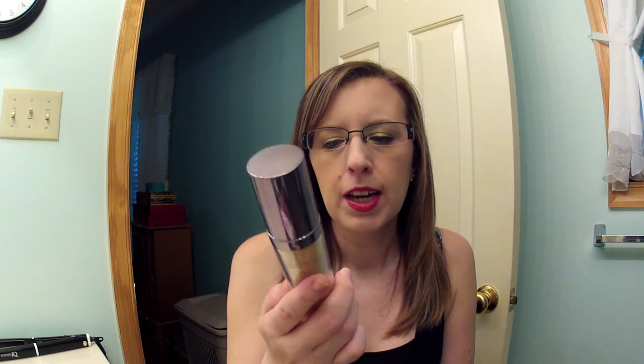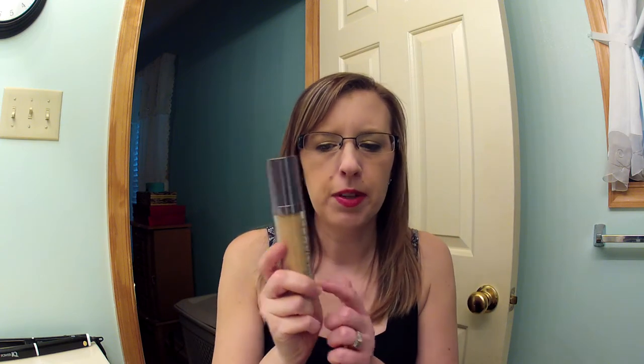I don't know what else to say about it. It just looks flawless. My skin is a little on the dry side because I haven't converted into warmer weather yet. It's still kind of on the verge of being cold and warm. So I like to put this over a BB cream. Any BB cream will work, but just something to give it a little extra moisture because it does have a little bit of a drying effect.